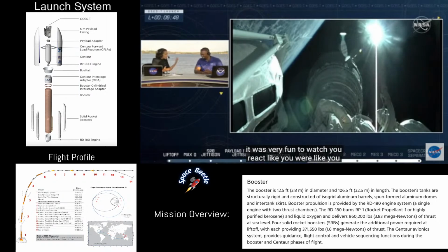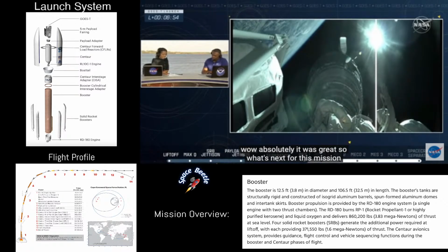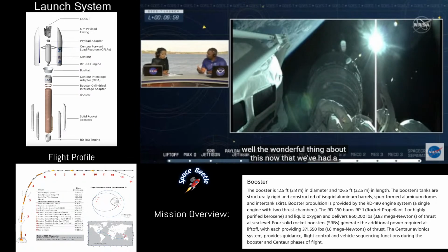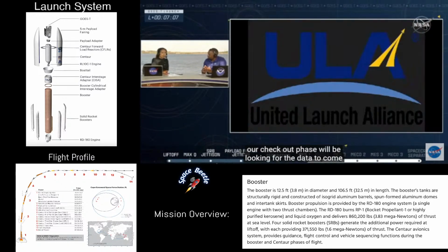Absolutely. It was great. So what's next for this mission? Well, the wonderful thing about this, now that we've had a successful launch, we have about 12 days before it actually reaches geostationary orbit. At that point, that's when we'll start our checkout phase. We'll be looking for the data to come down from the spacecraft to make sure everything checks out, that the images are correct, all that kind of stuff has to work its way through.